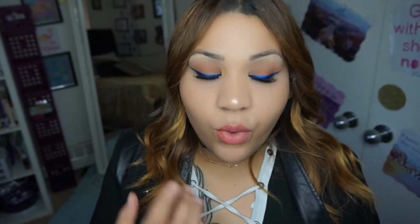On my lips, I'm wearing Kylie Cosmetics Candy K, and then an LA Girl lip gloss that I have. My hair, I just curled it with my wand. If you guys are interested in how I get my curls and want to see that, just let me know. And I'm going to share with you guys the outfit.